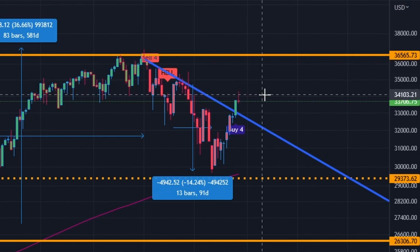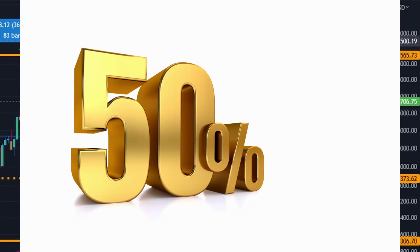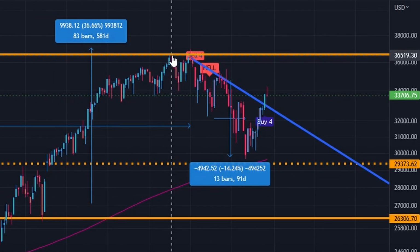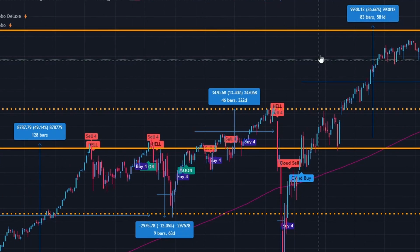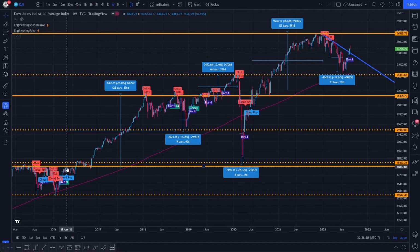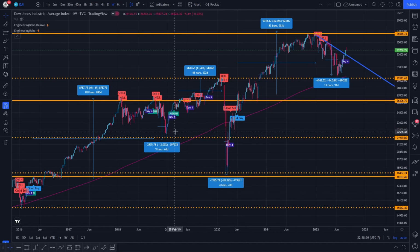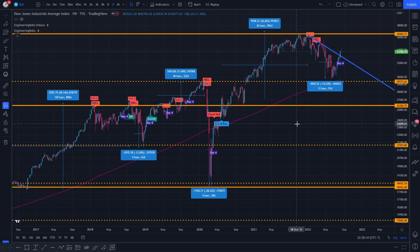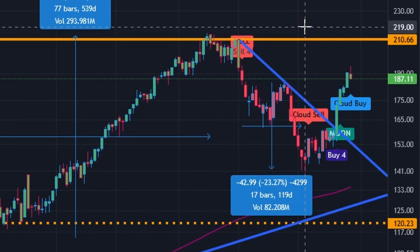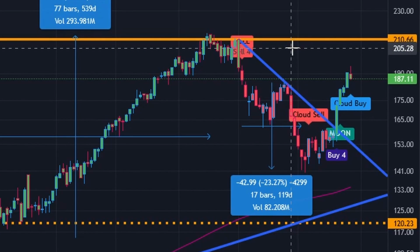We need that second bullish Robo to consider investing that 50% investment ratio. We've seen between 49, 13, and 36% in gains from our bullish Robo confirmations ever since 2016 there, and we've been saved from between 12, 14, and 28% in downside along the way. Looking at the NASDAQ, it would appear with the buy for moon and cloud Robos in play as well.